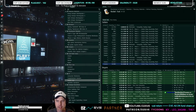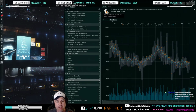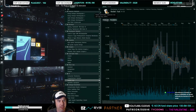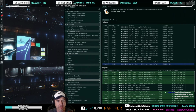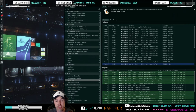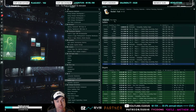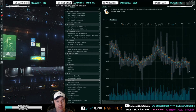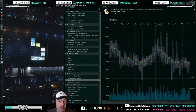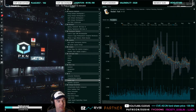Rocket fuel is a PI good that I just continuously like to trade in. The market is big enough. It's a billion-esque market a day, at least, and the margin is about 10% inherent, which with the current tax cuts going on, 10% trading on a high volume item is nice. And on top of that, it's trading very, very cheap right now, especially if you get it from buy orders. So you could probably make 20-30% on here, which is always nice.